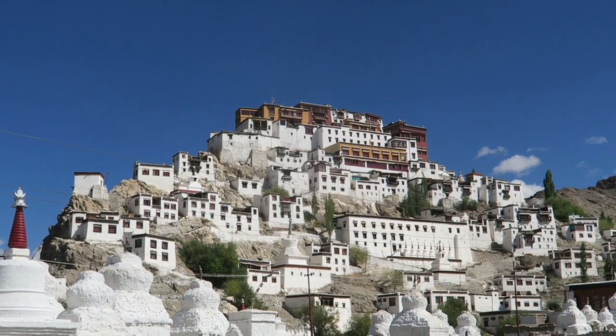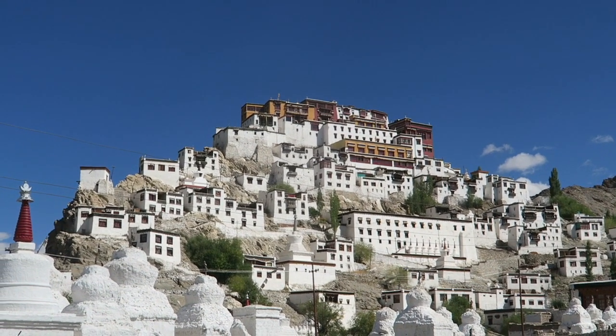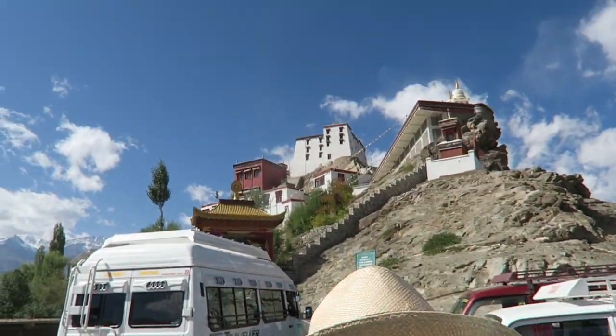Good morning! Breakfast outside. Breakfast with the mountains right here. I am at Diskit Monastery now, right there. Brian didn't feel so hot today, so he decided to stay behind. But we're going to check out this monastery and see how it compares to Lamayuru and Alchi.